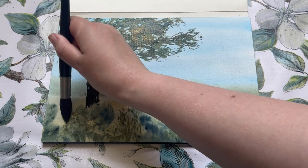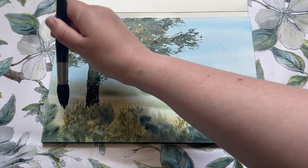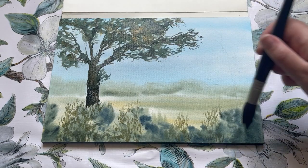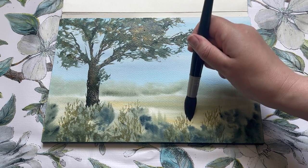Perhaps I possibly did too many of these marks, but oh well, painting is all about the joy, isn't it? It's all about doing what you love and what you enjoy, and I certainly really enjoyed painting this one.